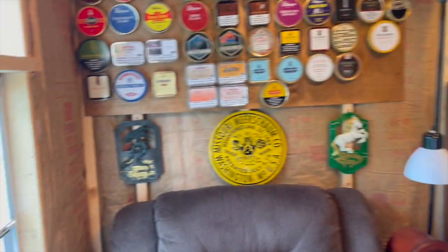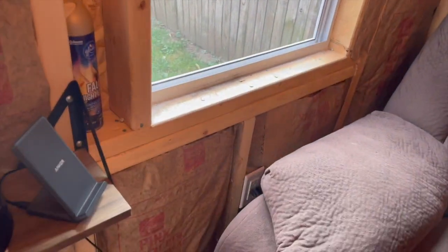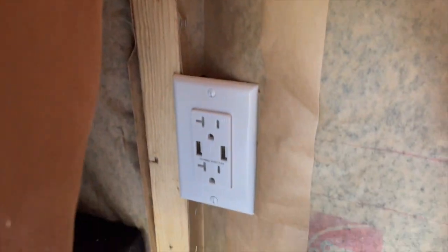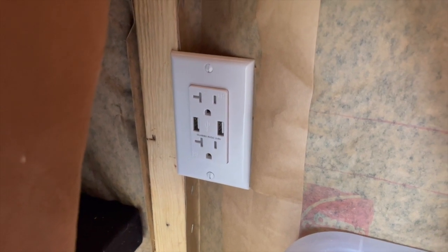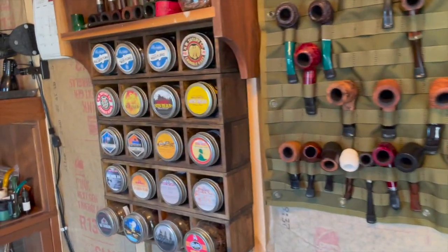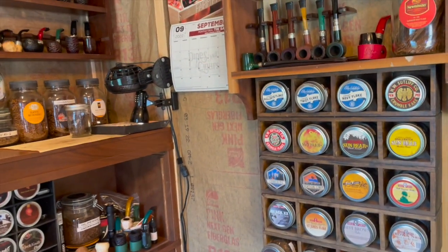About 75% of the receptacles I put in as, here, I'll show you. I put in as dual USB as well, so you don't actually need your little charging block to charge your phone or whatever if you're hanging out in here.